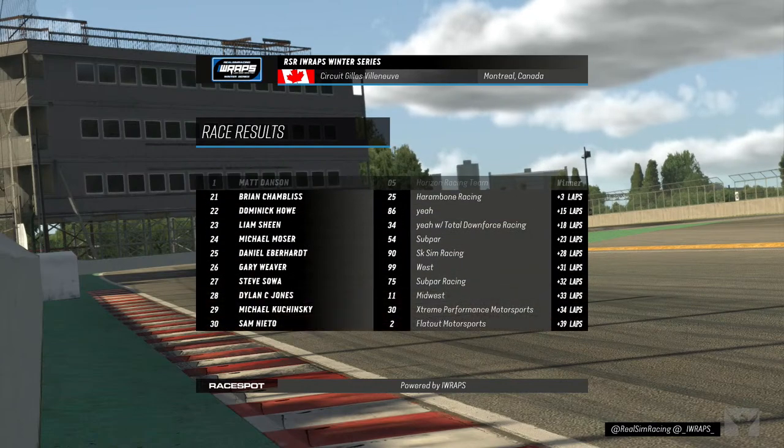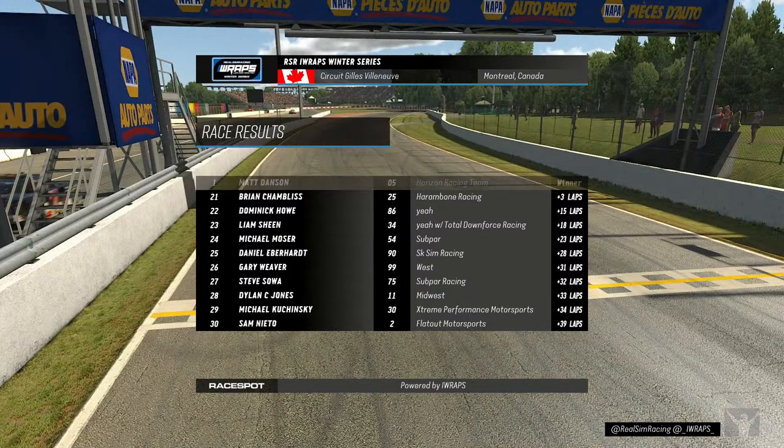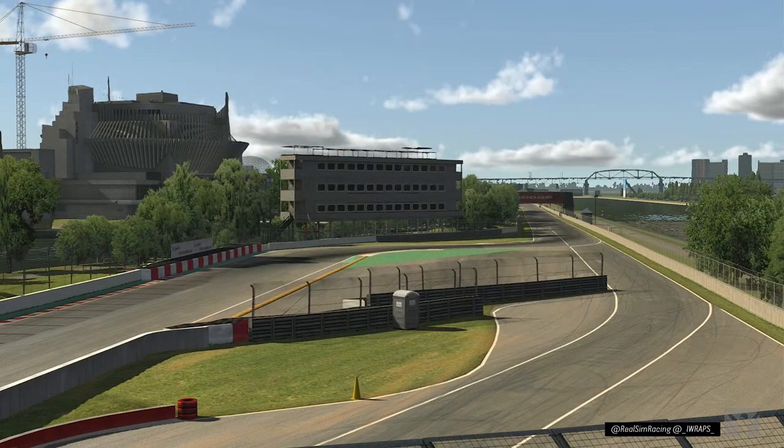Continuing on through, Brian Chambliss makes it to the end, and probably the majority of these drivers did not. So Dominic Howe, Liam Sheed, Michael Bosier, and Daniel Eberhardt through your top 25. We didn't really mention Dominic Howe's issues tonight, guys. We talked a lot about Danson, who was third in the points, Friedange, who was first. Dominic Howe was second in the championship, coming into tonight only 7 points off of Friedange. That is basically gone with the P22 finish here tonight. You got Gary Weaver, Steve Sowa, Dylan Jones, Michael Kaczynski, and Sam Nieto. It's a look top to bottom at your IWRAPS full race results.